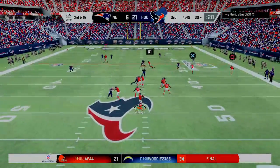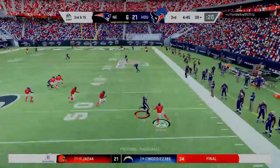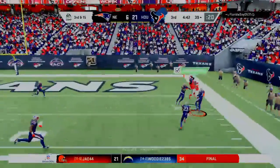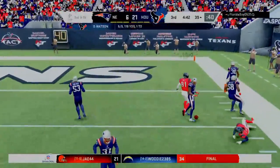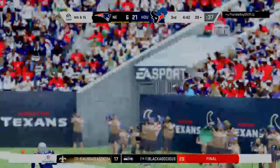That's it. 3rd and long. It's Watson, escaping the pressure right. He's letting this one go for Fuller, and that'll be incomplete. Well, they took their shot all right, but it comes up empty.